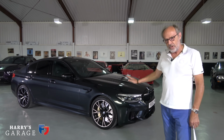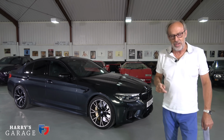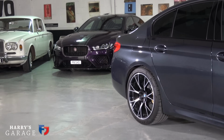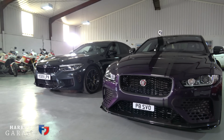And I've been rocking around in this for a few weeks now because it's one of those cars that has intrigued me, and I don't know why I haven't got it in the garage earlier, because as many of you know, I own a Jaguar Project 8. Which is sort of the same sort of thing, V8 craziness, four-wheel drive, four doors, etc.